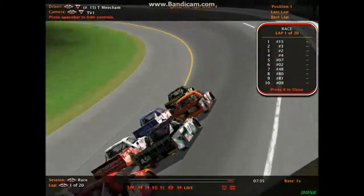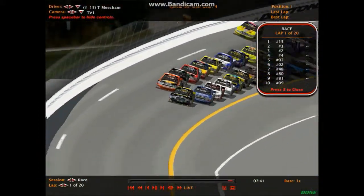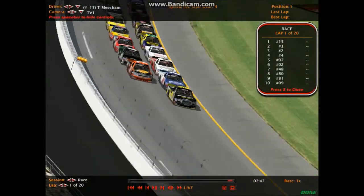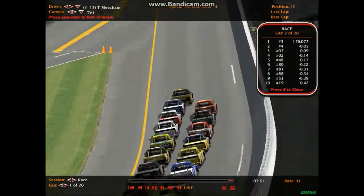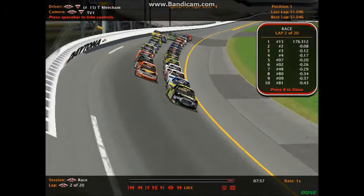Amy Shelley's going to be just fine as she's up in the top, 3 wide. No help for her, so she'll go to the back. At least I don't think she got the wall. Still no help though, and she'll fall. Trevor Meacham leads the first lap and gets 5 bonus points. I was going to say, there's no way Jeffrey led that one.